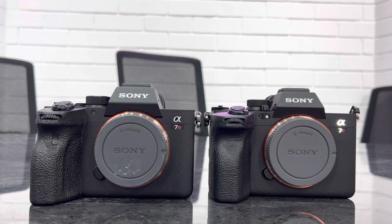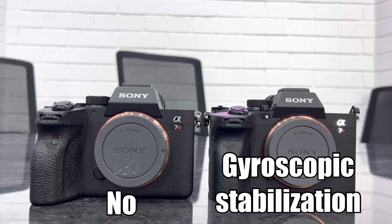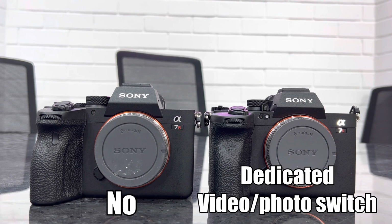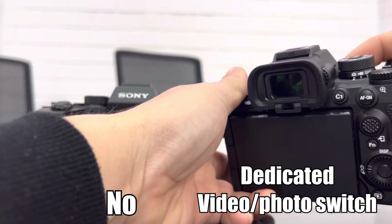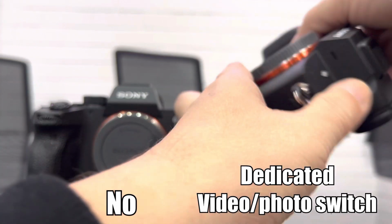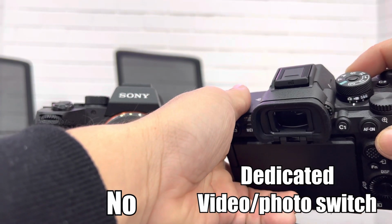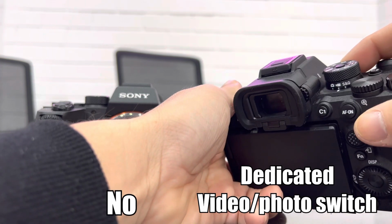Let's talk about the upgrades of the A7R Mark V over the A7R Mark IV. First, the A7R Mark V has gyroscopic stabilization, while the A7R Mark IV has none and you stabilize video in post-process. Video recording limit on the Mark V is unlimited, depending on your memory card and battery. You also have a dedicated switch for video or photo. We already compared the A1 and the A7R, which are similar. The A1 has no dedicated switch for video and photo, and even the slow motion is already here on the switch.